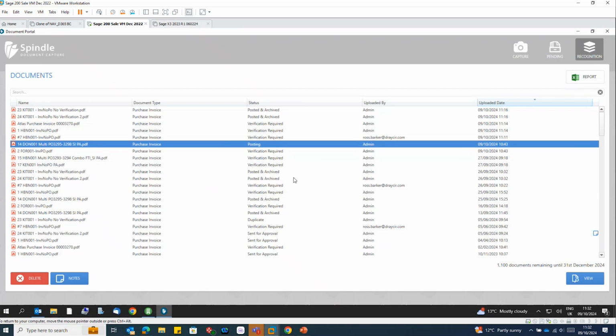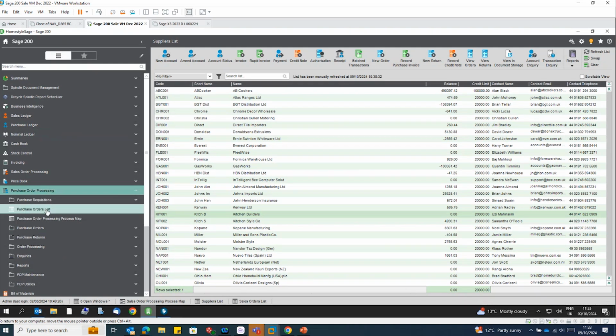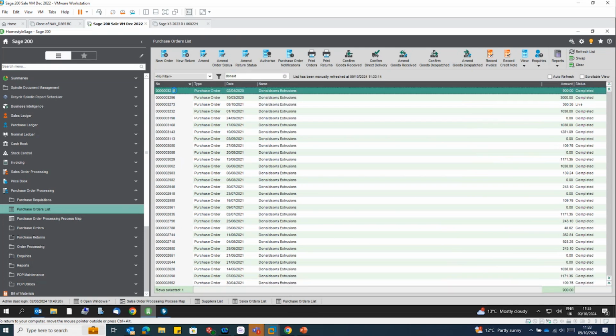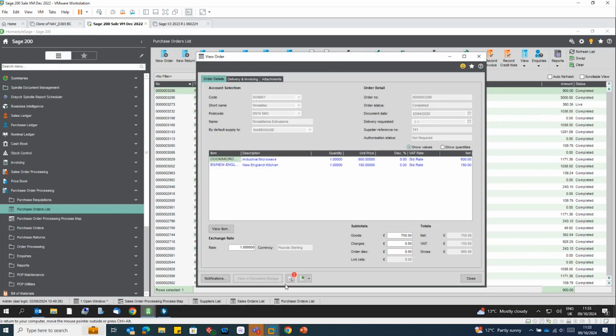That status is now updating to posting, to archiving, as you can see now, and to posted and archived. And unsurprisingly, if I was to go back into Sage, although this time we'll have a look at that invoice against the purchase order specifically, we'll be able to see how that document has now archived against the purchase order as well. So it was Donaldson's Extrusion, wasn't it? And 3298, 3295. Remember the two purchase orders on the same invoice, and it's the same document management controls that we've been through already this morning.